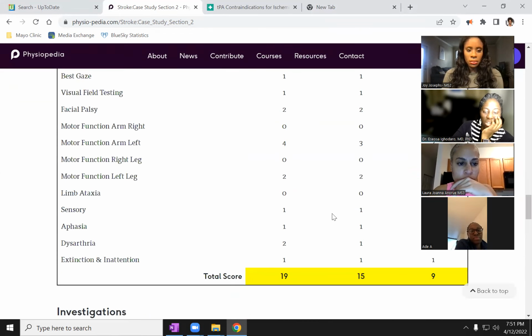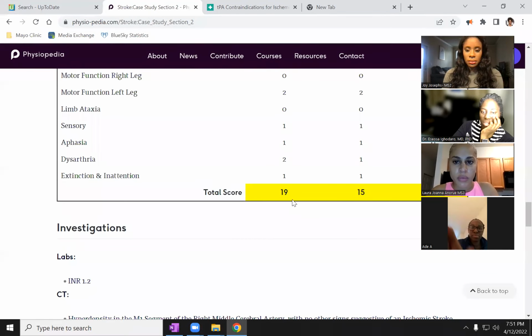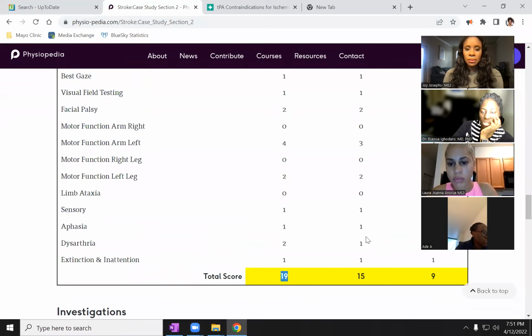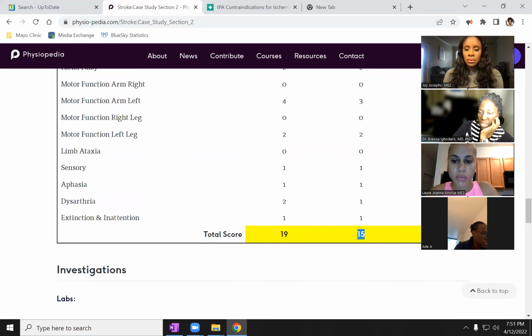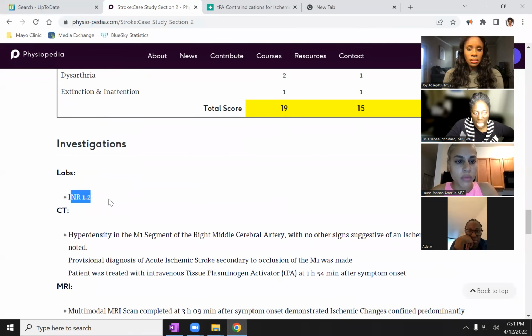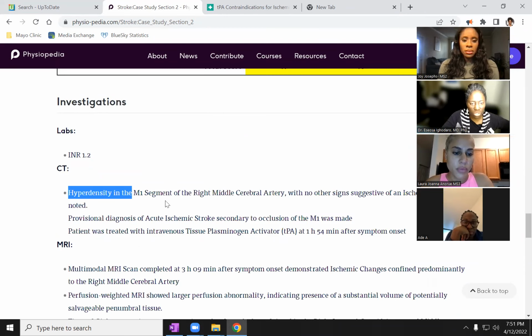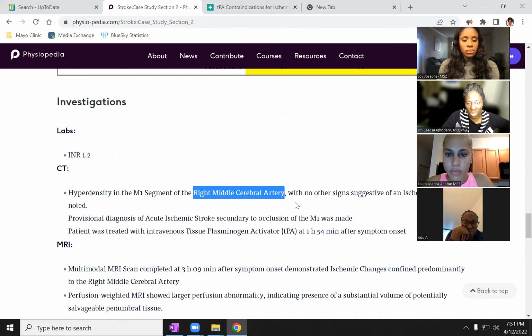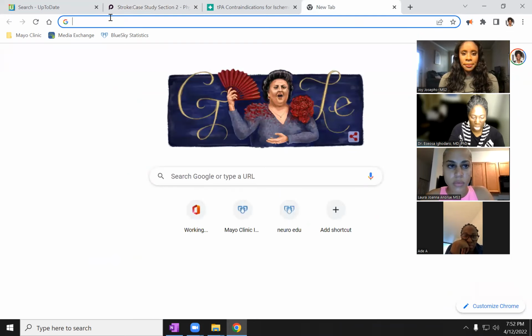So that's the stroke scale. For this gentleman, he had a 19 on admission, and they did serial stroke exams post TPA. You can see that the TPA is working because it goes down to 9. They checked the INR, 1.2. They did a CT head, which shows this hyperdense sign. You can see that sometimes in stroke, and it localizes the middle cerebral artery, with no other signs suggestive of ischemic stroke. Let me show you guys what the hyperdense sign is.